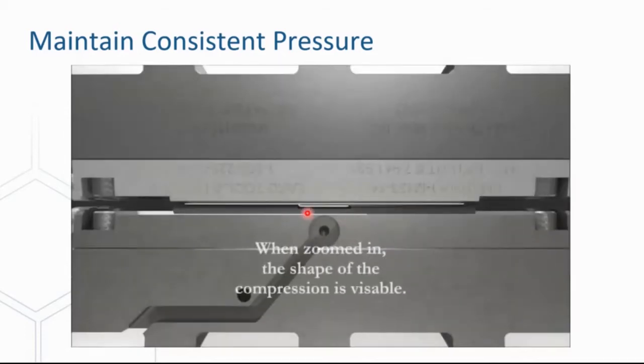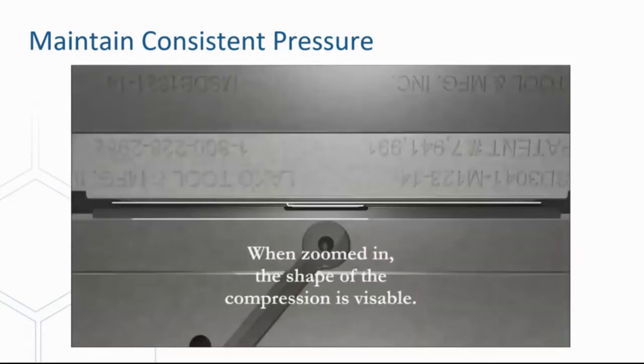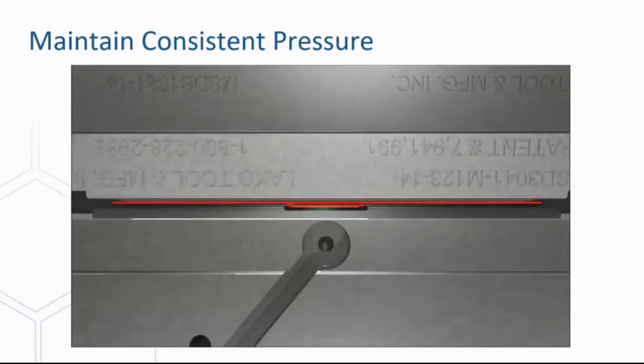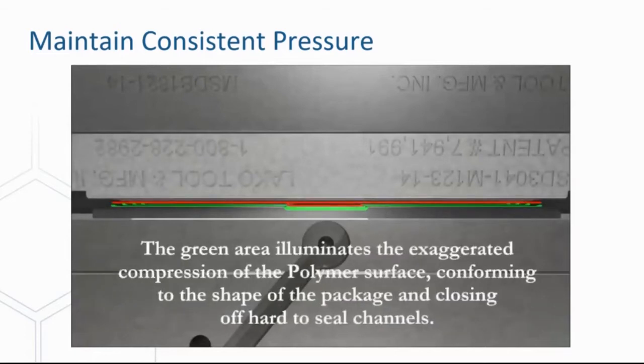When zoomed in, the shape of the compression is visible. A cross-section of the package with the fin is shown in red. The green area illuminates the exaggerated compression of the polymer surface conforming to the shape of the package and closing off hard to seal channels.